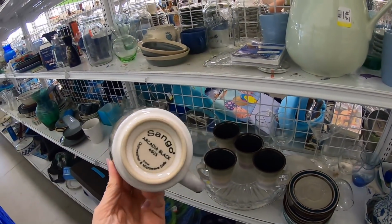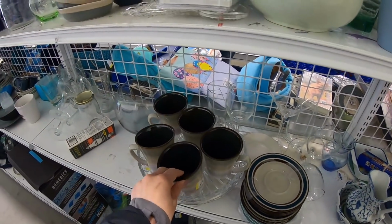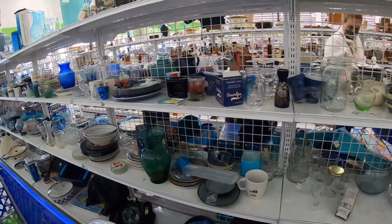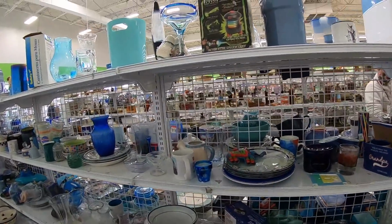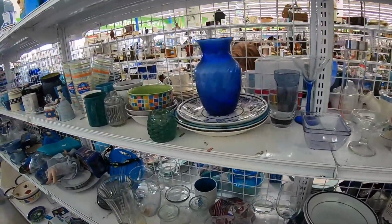I saw these cups right away. I knew this was Sango. And that brand or those cups do not do well for me. I never pick those up. I think I have one set left in my store and I've had it for like 3 years. So I just leave it in my store. Eventually somebody will come along and purchase it, but I would not pick up that brand again.